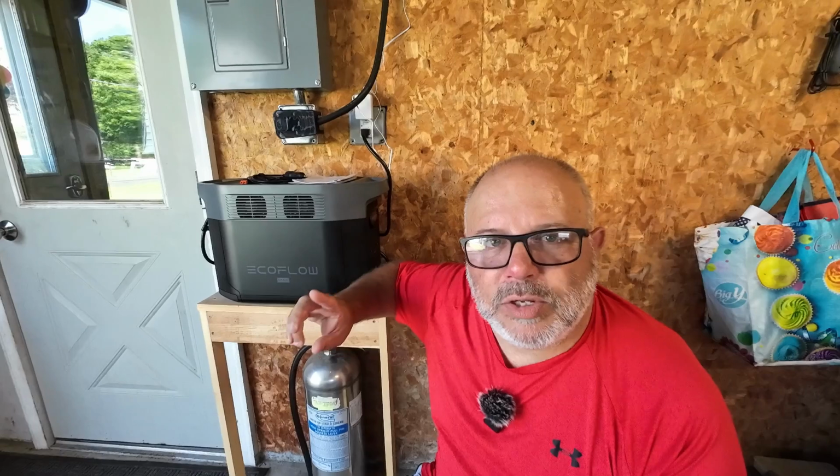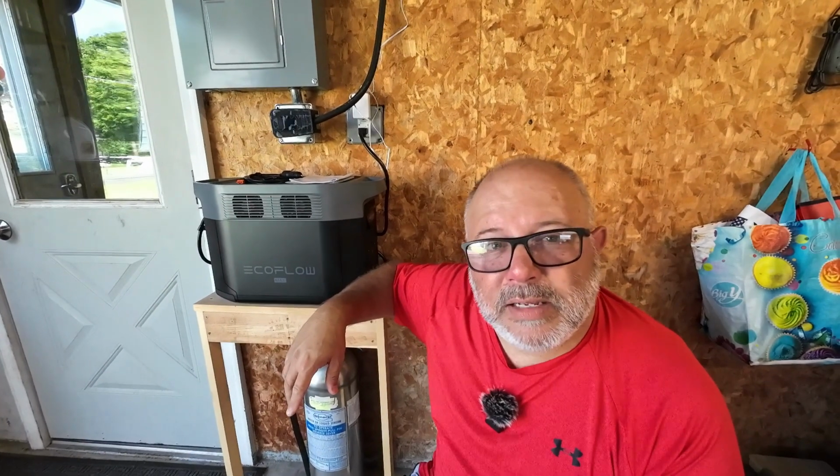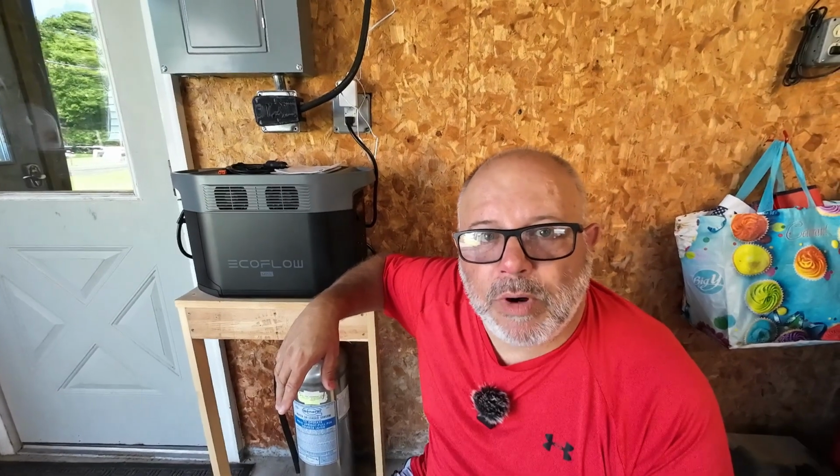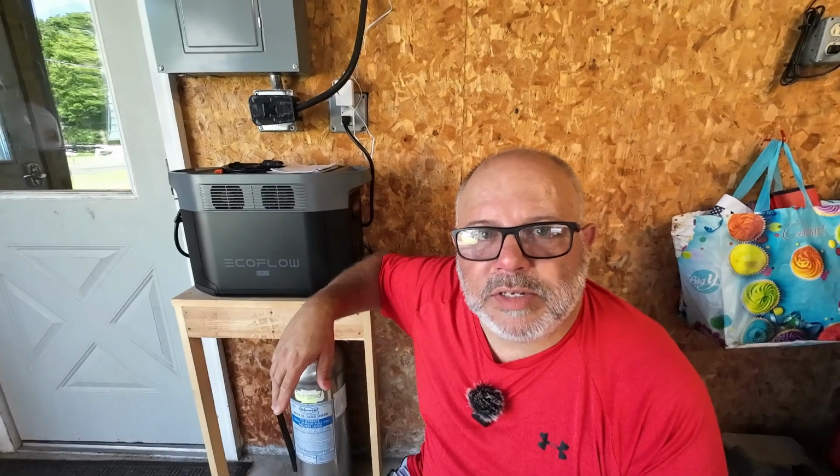We're going to try running the toaster one time and make some toast. We're going to power the internet the entire time. We're going to power one light bulb, and we're going to power a fan. And we're going to see where we are at the end of 6 hours. So let me go grab Angela, and we'll get this all set up.